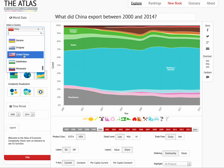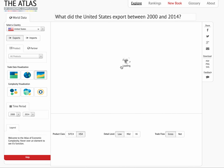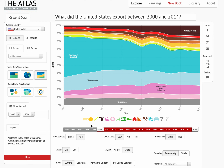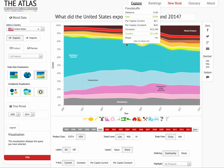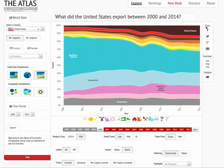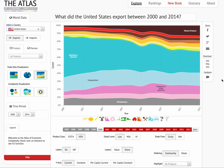I must say, these graphs do have a lot of information to try and interpret. Let's see America. I'm going to think machines as well. Yeah, there's machines as well. Let's look at it from a share. Although check how that machinery has decreased. Ooh, that's not too good. But their mineral products are increasing. I wonder if that's fracking and all that weird stuff going on there. So that's what America's looking like.